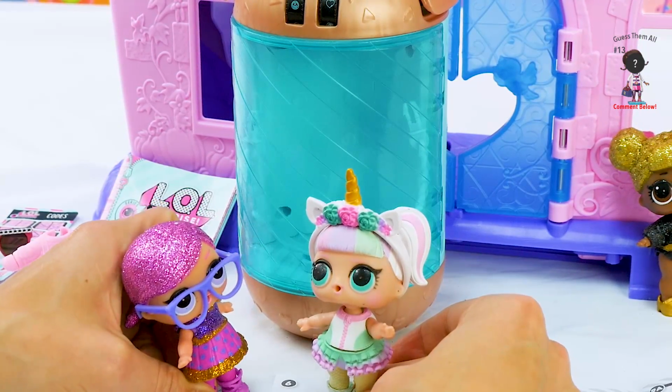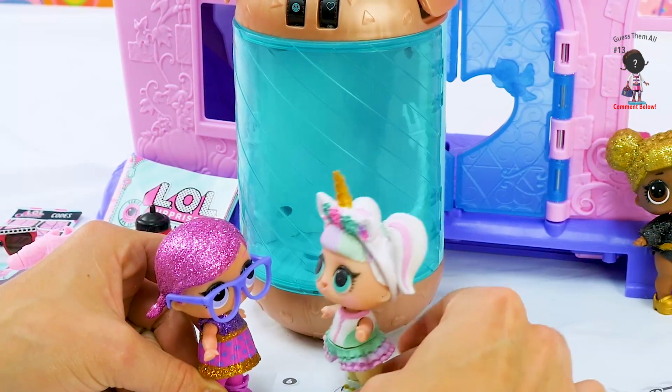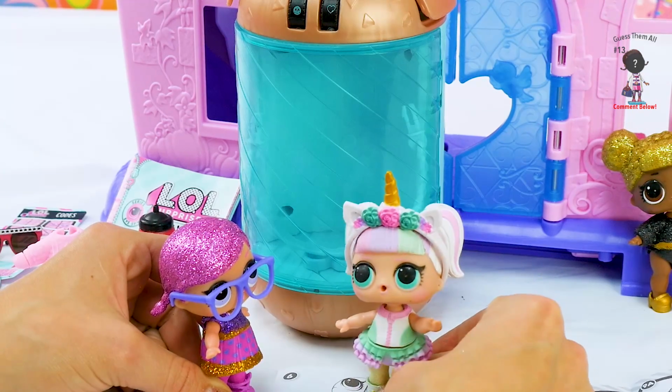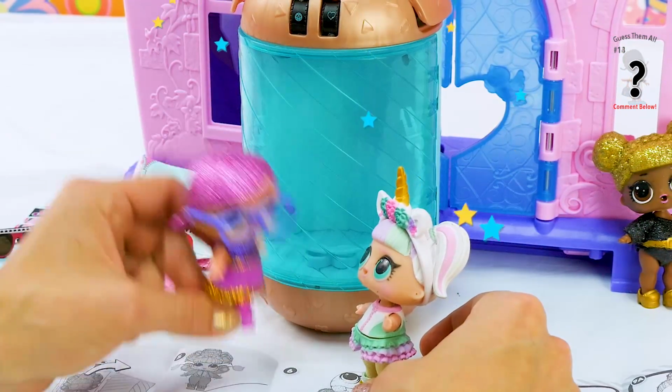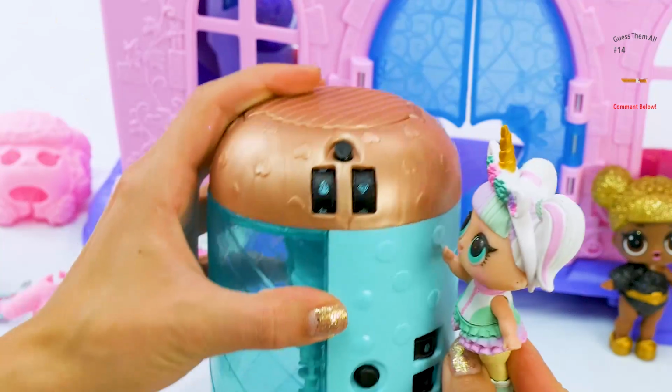Hey, Unicorn. Yeah? You forgot to crack the other code. There's more? Oh no, I'm so sorry. I thought there were only three. No. There is more. Now you better crack it so she can put some clothes on. Whoopsie. Okay, there's one more, and I bet her clothes are in this secret pocket.